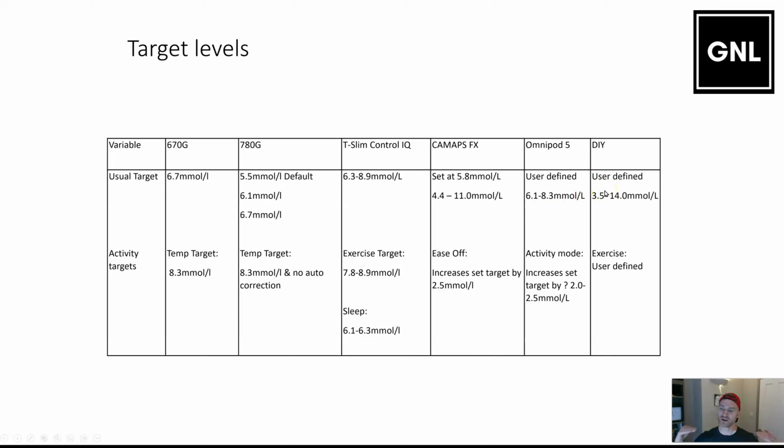So wherever you want the system to get your glucose level to, this is where you set it. But the beauty is they all have some kind of activity target where you can temporarily increase where the system aims to get you to. For example, usually pushing it up by 2 or so, so that the system is not as aggressive with the correction insulin it puts in, and it cuts out the insulin sooner when you're dropping. So that's the beauty of these activity modes.